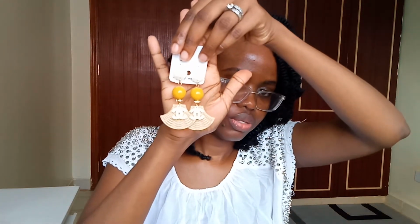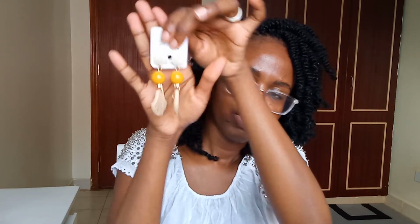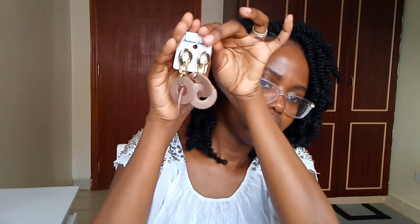The other earring that I bought was this piece. It's nude and yellow and white. This will serve so many dresses. Very cute, and I'll also get rid of those embellished things down here. Another earring is a brown earring, it has gold and brown. So this one will also serve me so many looks.